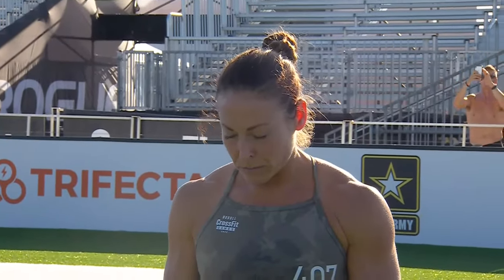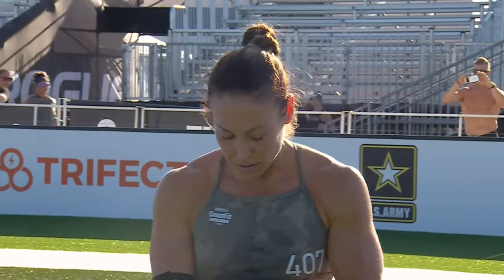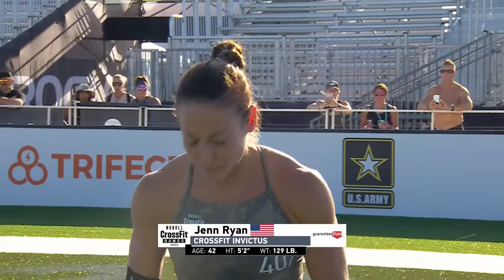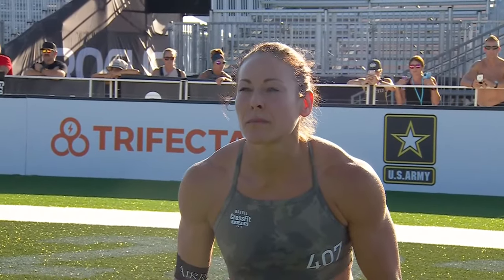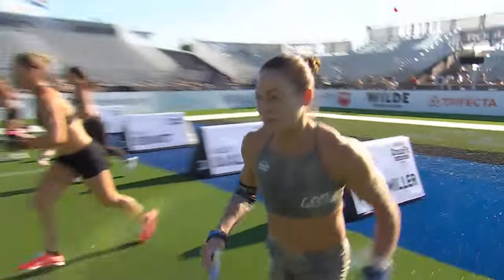But we are going to go ahead and key on here down to Jen Ryan. So Jen Ryan is currently sitting in that first place position. She's had two third places and two first places back to back. So she's got some momentum behind her. Gymnastics has been a great thing for her. She's shorter. So that's going to play well on the ring muscle up and the snatch. It might hurt her a little bit in the row, though. So we're going to have to see just what she can do on these high intensity intervals.